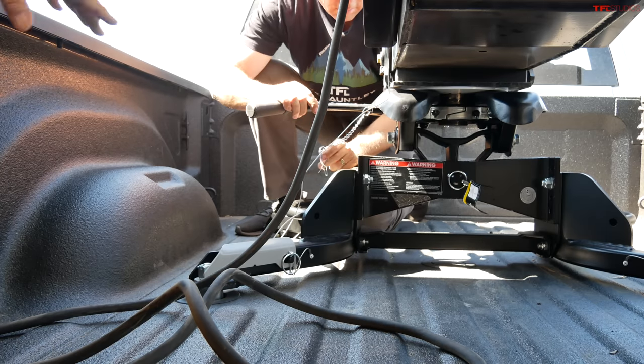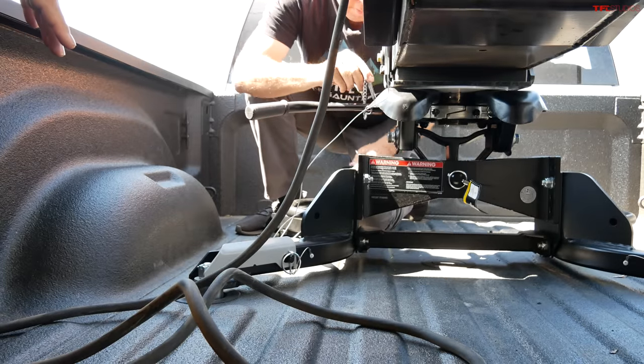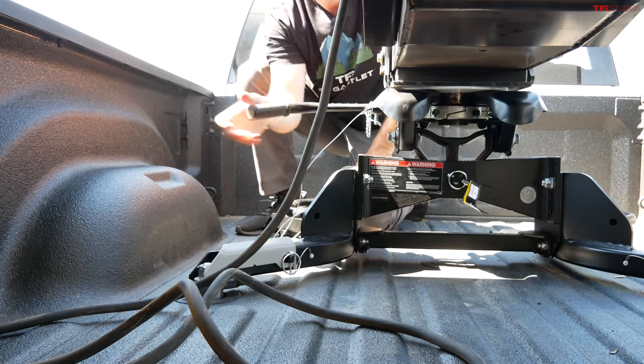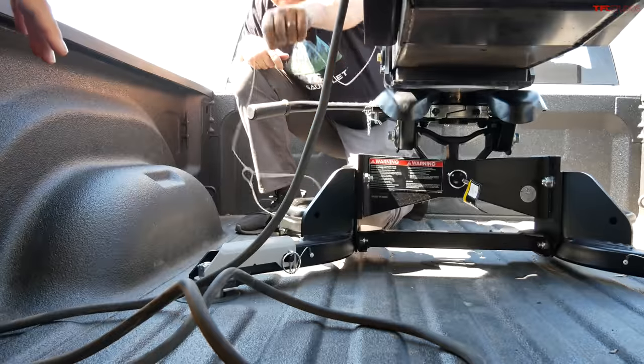Now Ram has gotten clear up to 30,000 on a fifth wheel, yeah, but they're still higher rated on a gooseneck. And that's how it is with Ford, Ram, GM. They all do that because they too know that a ball connection is a stronger connection than this kingpin, this mini fifth wheel kingpin connection. But, you know, we don't have a lobby group.